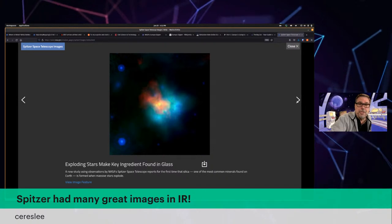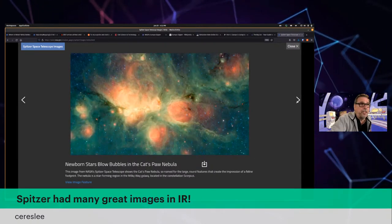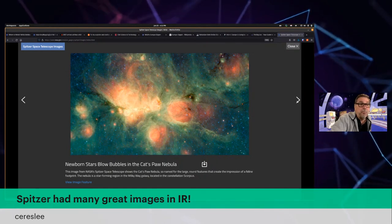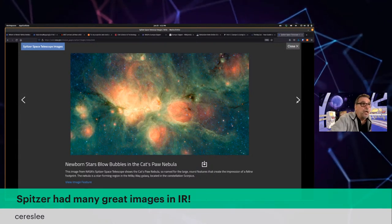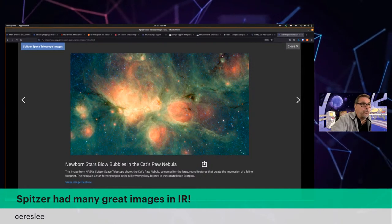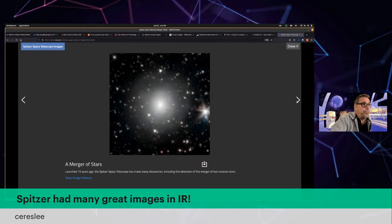These are the most important images that we take with space telescopes. Many of you know how I feel about the Hubble Deep Field. It is the most important image we've ever taken, but it was not a pretty image. But once you understand what they mean and the context of these images, then you can't help but be amazed by them. Here's a beautiful image of a nebula.